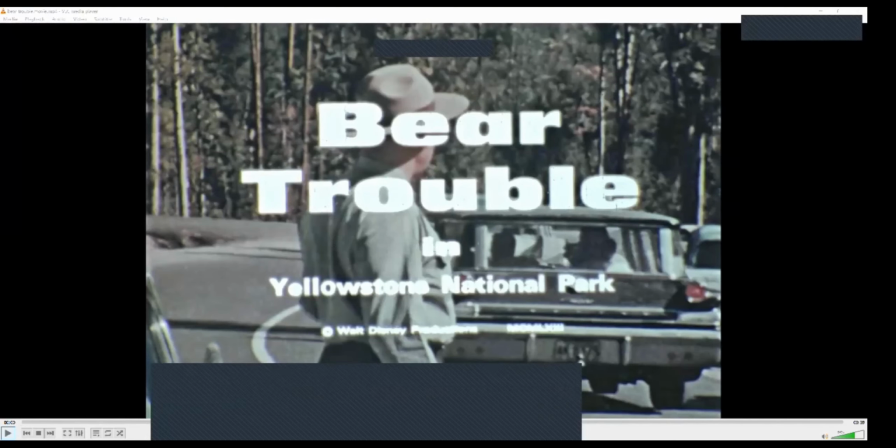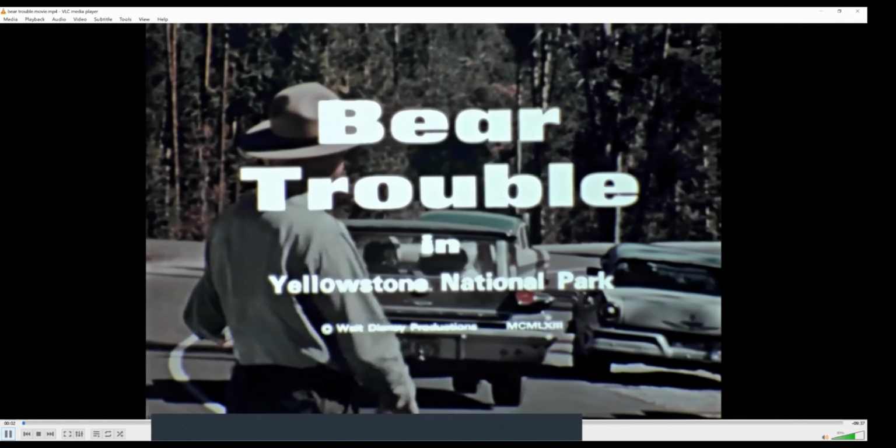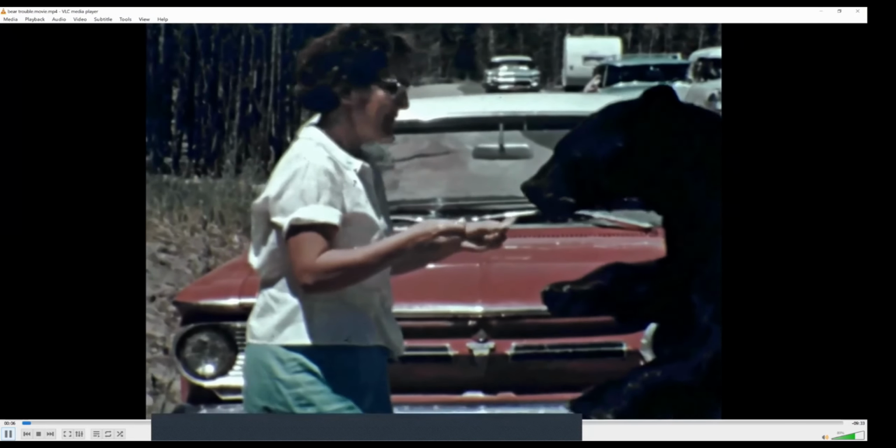Silence is probably better than that Casio keyboard soundtrack they had on the last one. Well, right here, this was bright red. I mean, as magenta as they come, but I got some color back out of it. You'll see. So this was released theatrically as a short subject, Yellowstone Cubs, and then it was an episode of the TV show. So we're going to get a good example here of Darwinism at its best.